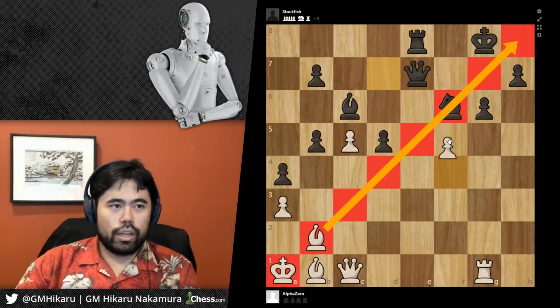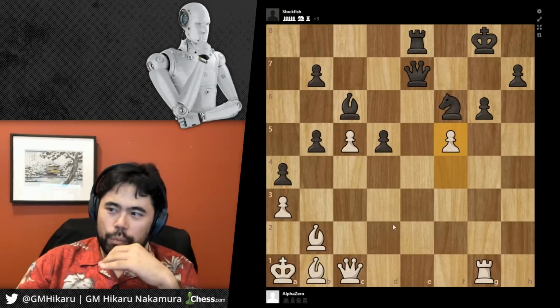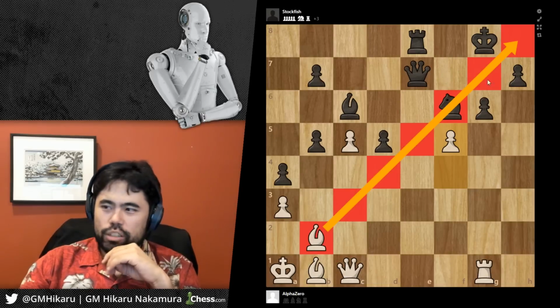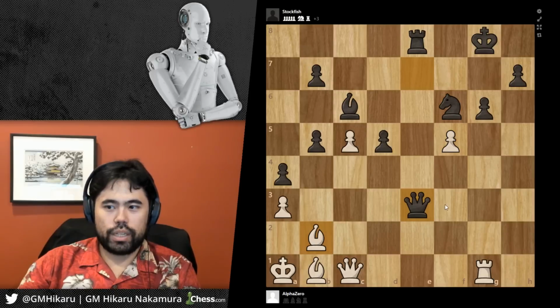So here AlphaZero plays f5, which is incredible. I mean, just amazing. Like, it's just incredible to play like this, to keep this bishop on this diagonal forever despite being down all these pawns. The motive of the game is this one diagonal is all that matters at the end of the day. So queen e3 is played here.